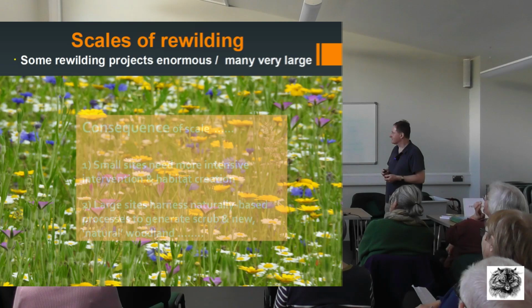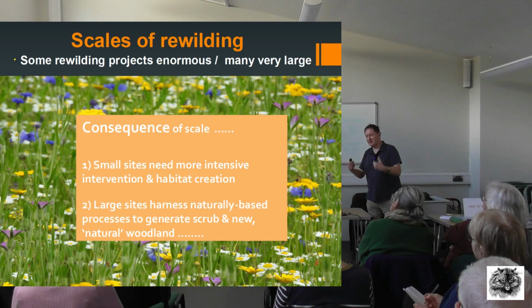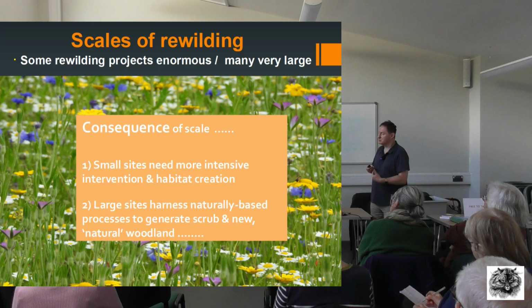You can do it. Now, the consequence of scale is important in this, because small sites need more intensive intervention of habitat creation. So on a small site, you actually have to be prepared to do quite a lot to achieve what you want. Large sites like Knepp, and like some of the other big landed estates doing it at the moment, can use naturally based processes to generate scrub and new natural woodland. So you can kind of just change your management and let nature get on with it.